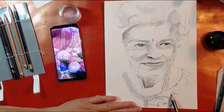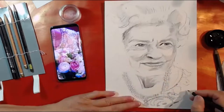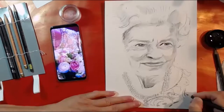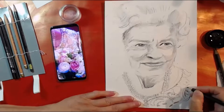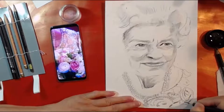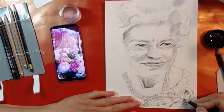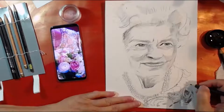Another kind of a flower. Up that way, a suggestion of flowers. There's a beautiful rose there. I could spend all day sketching that, couldn't I? Comes down something like that. Doesn't have to be perfect. Nothing in here is saying I'm perfect. Just kind of bring it up in there. Let that fall in there. Give a hint of some flowers in here.